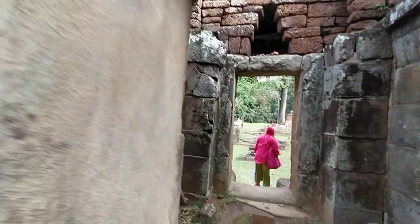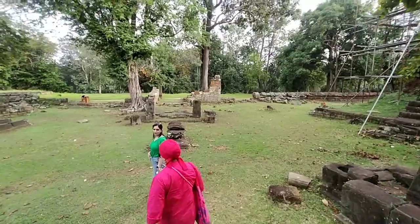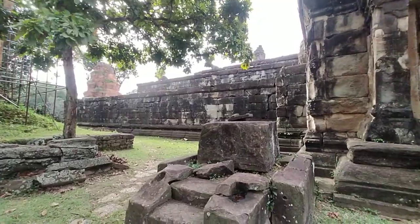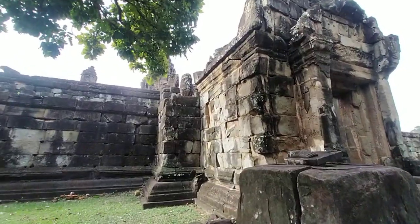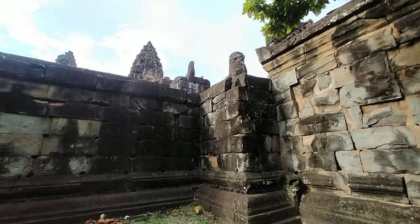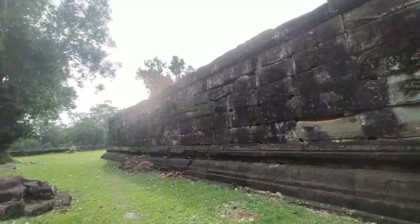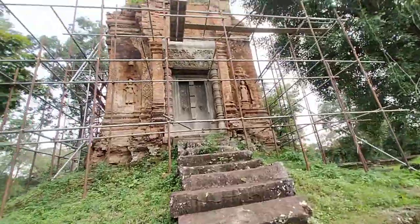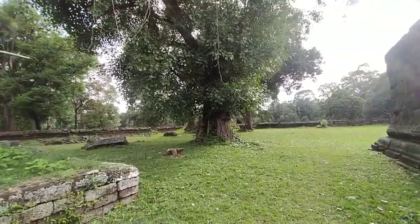So we go down to the south now. This way, Mom. It's still an intact temple. That beautiful lion is also right at the corner there. Yes, the construction was work by Germans. Here's a banyan tree. It's on the left.